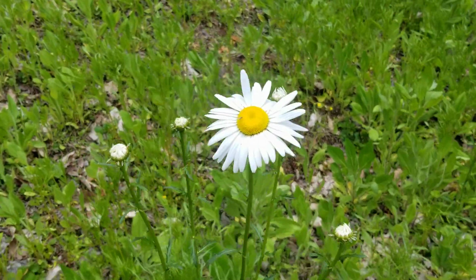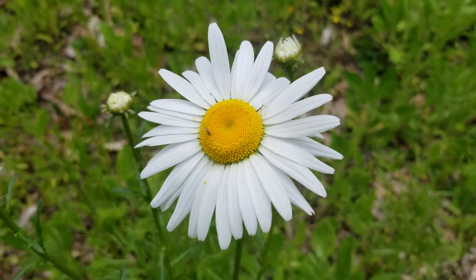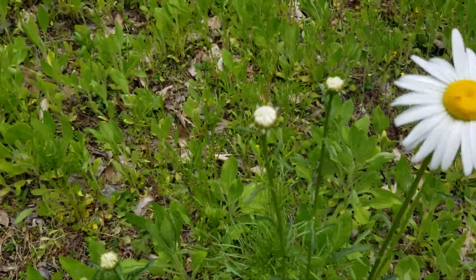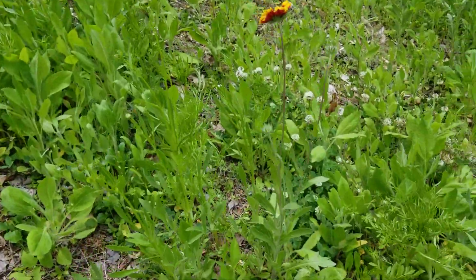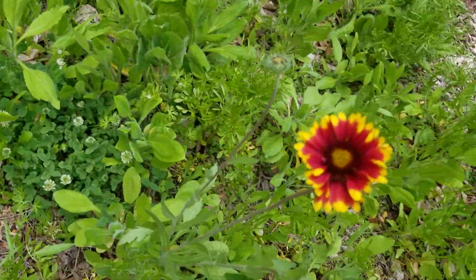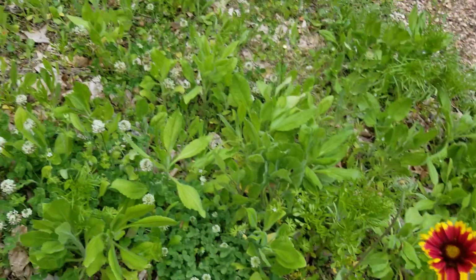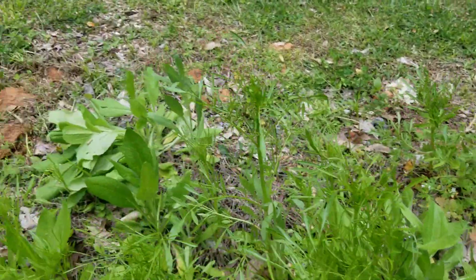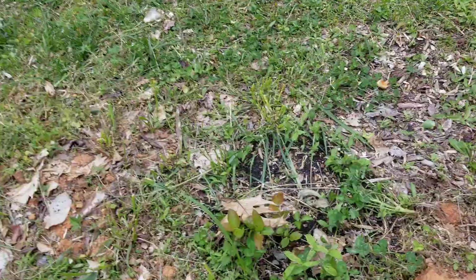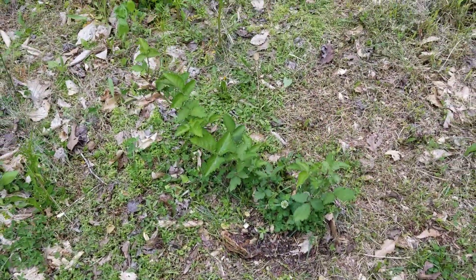I'll do a little walk through. Here's this beauty. Little guy getting a snack. Come over to this beauty. I love that one. Some beautiful purple. We have more of that up there. We'll get to that. All right. Small baby blackberry. And then here are some bigger blackberries we have on the top of the hill.